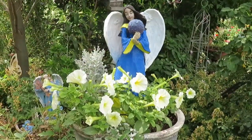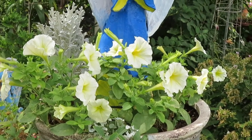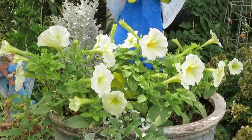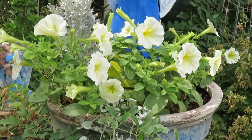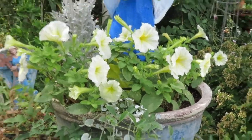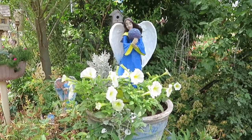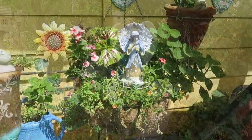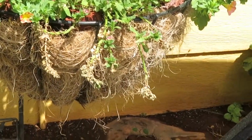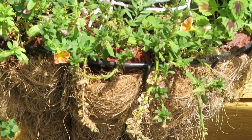I don't remember if I showed you this when I clipped it all back, and I usually have no luck with clipping these petunias or calibrachoas back and having them come back out. But look at this. Maybe the cooler weather, I'm not sure why, but it just decided to shine again. So I'm thinking, on that little note of encouragement, I'm going to try to clip this off and see if it might go ahead and come back.